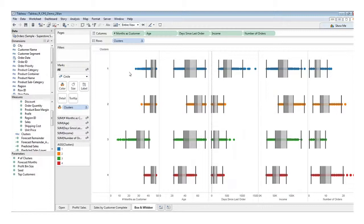I'll just guide you through this visualization so you can get an understanding of the data. On our rows, we have our clusters, and on the columns, we have the measures that were in our clusters calculation. The reason for choosing a box and whisker plot is for how useful it is for providing information on distributions, such as the lower and upper quartiles. We can clearly notice points of information, such as in cluster 3, this holds most of our newest customers.